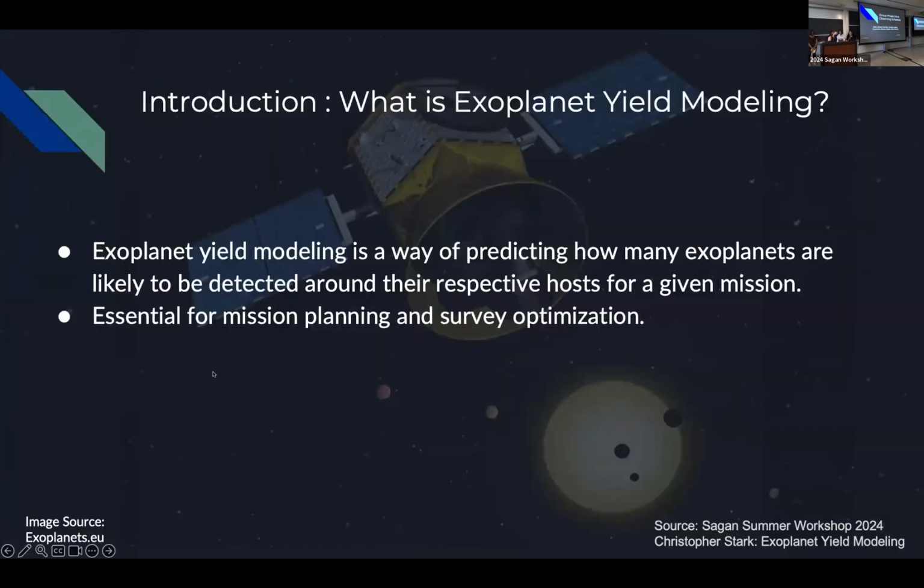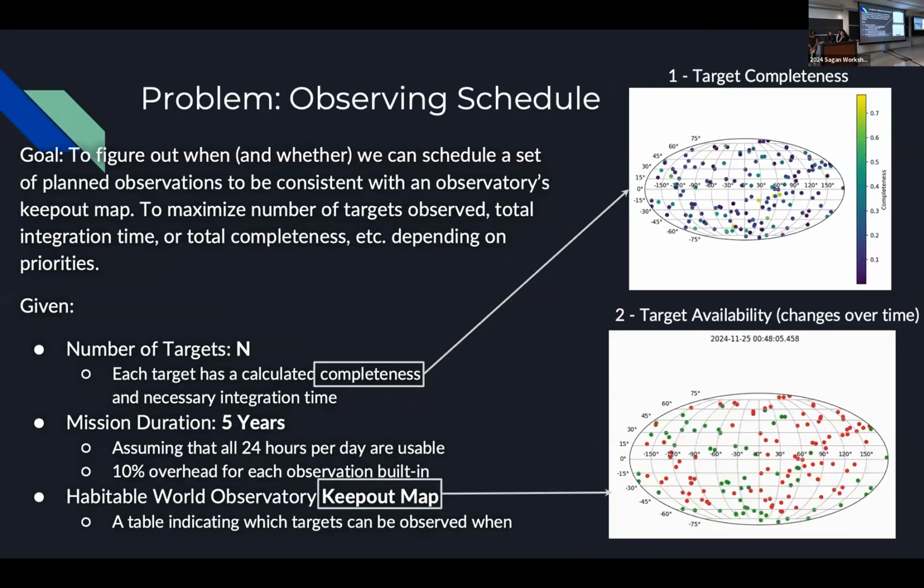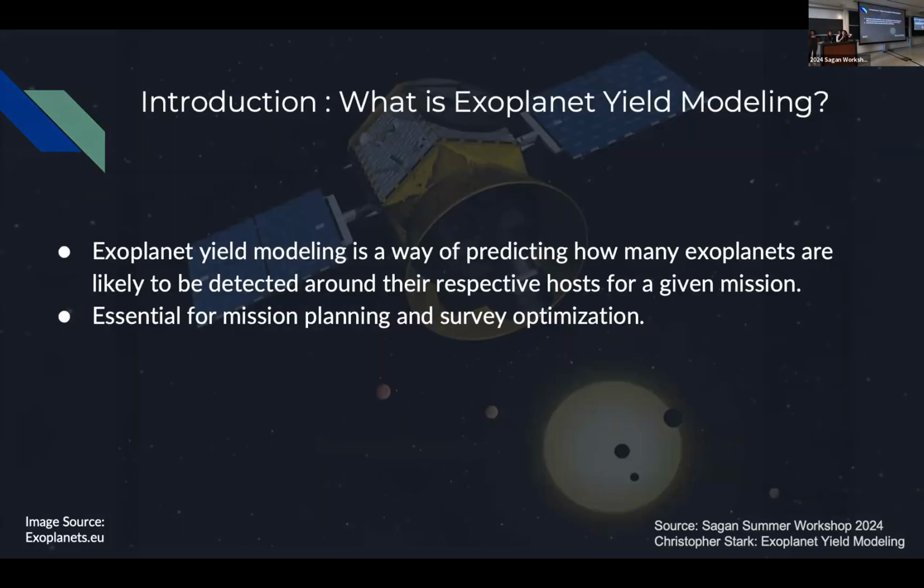Just as a brief overview, what is exoplanet yield modeling?